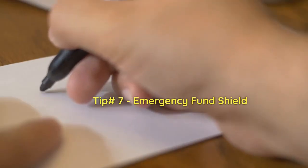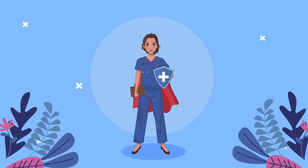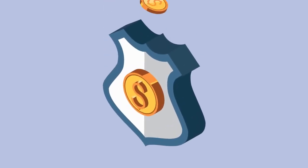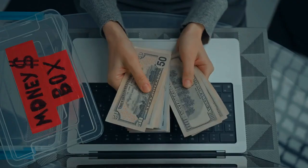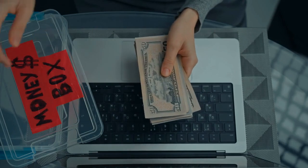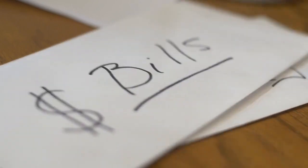Tip number 7, emergency fund shield. Every hero needs a shield, right? Meet your emergency fund shield. Prepare for unexpected expenses by building a safety net. With this shield, you can tackle any financial challenge fearlessly. For example, aim to save 3 to 6 months' worth of living expenses in your emergency fund. This way, you'll have a safety net in case of unexpected events like car repairs or medical emergencies.